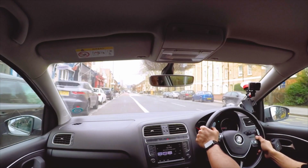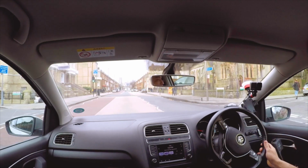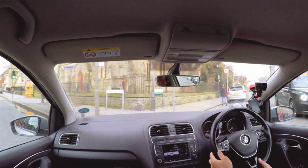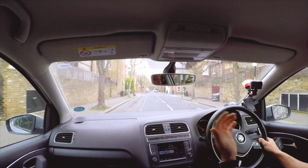Let's do a corner here. So I'm pressing the brake, slowing the car down. I'm going to take the corner in here. Okay, to be fair, that corner was pretty smooth. The power delivery was constant. I didn't feel any change in power, but I'm really getting annoyed by the fact that the car is over-revving for no reason.